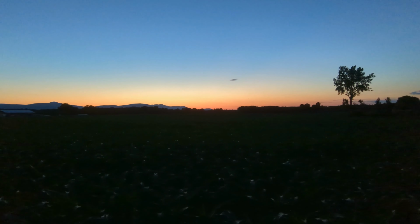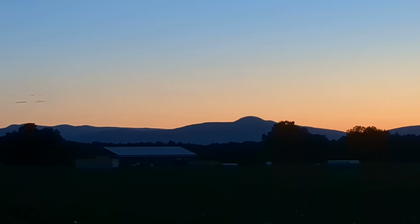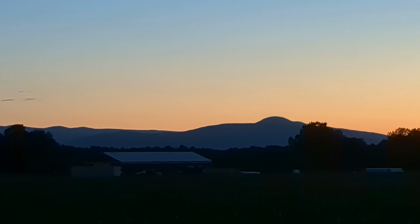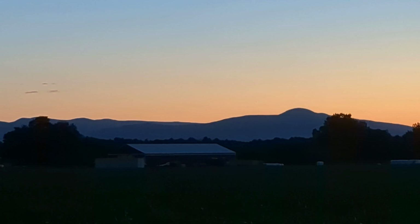You are looking at the Catskill Mountains to the west of us. And that is our beloved Overlook Mountain, who carries all our wonderful radio signals for us.